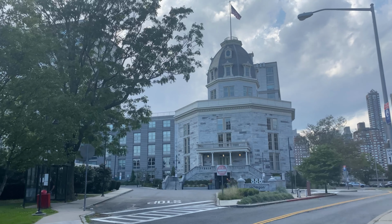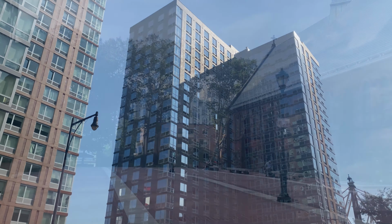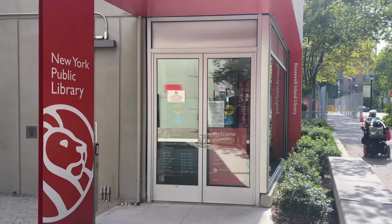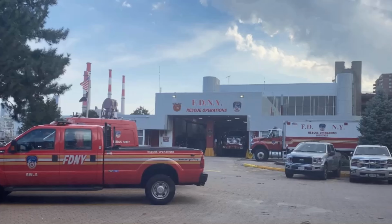Very luxury buildings and some low income. There are a couple of houses of worship in the island. Roosevelt Island has one public library, their own security, and a firehouse.